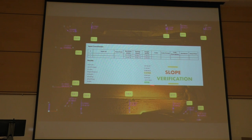So instead of giving them 7 pages of this, I just gave them a sheet that looked like that. And you can look at it and see, here's the slope, here's the location. If they wanted somewhere else, it's easy. You can just go in the software, pick point A to point B, and tell me the slope. So that was how the slope was verified there.